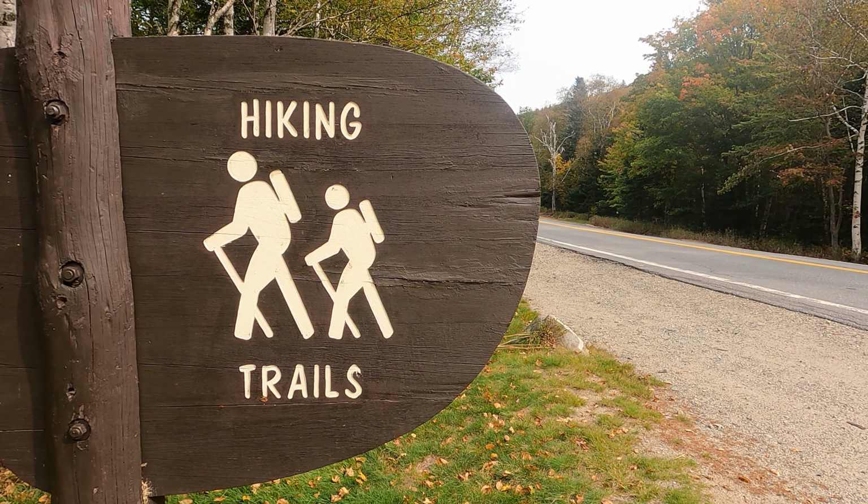It's September 28th, and weather is clearing up. It was a little foggy, but the sun is popping out, so we're hitting the trail in a moment.